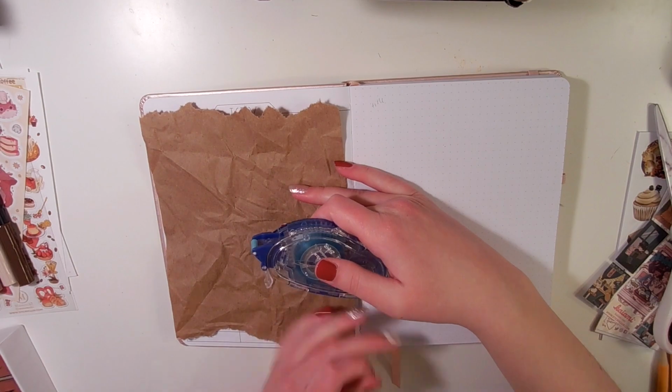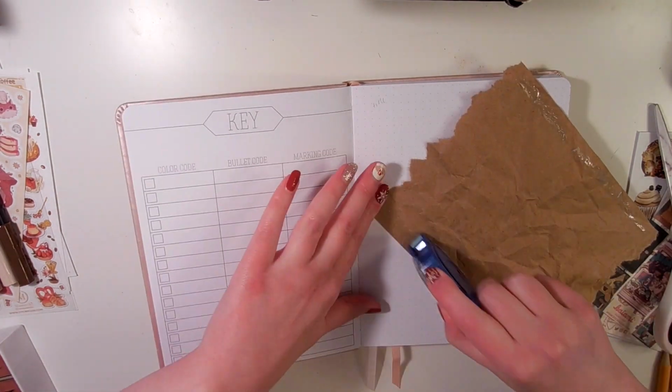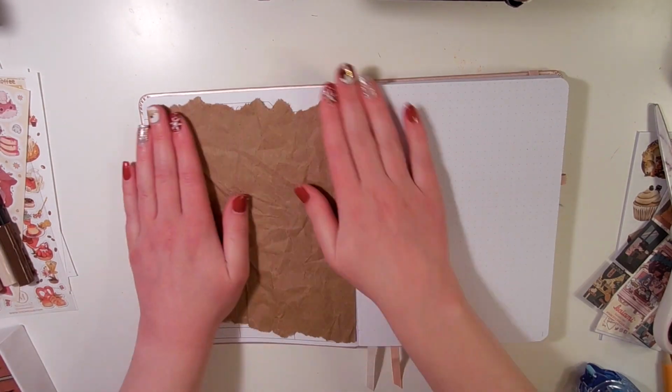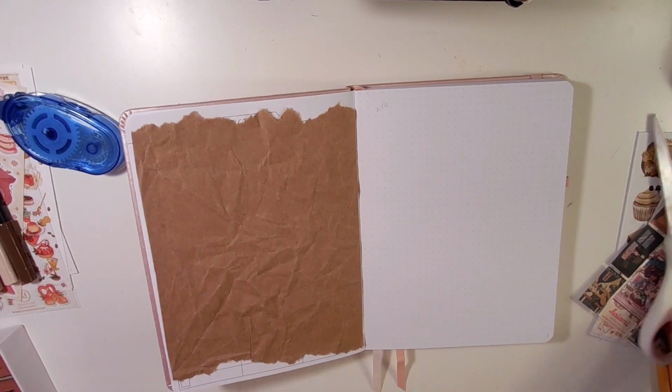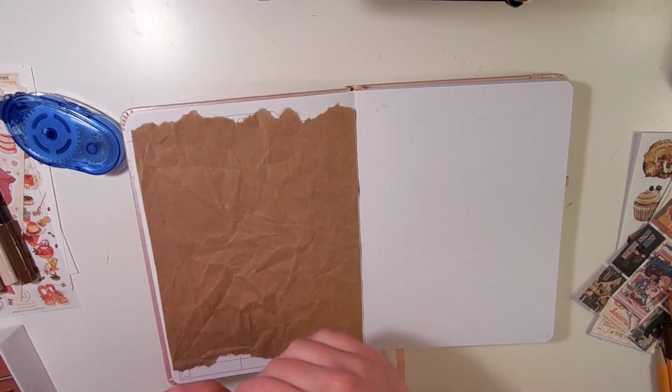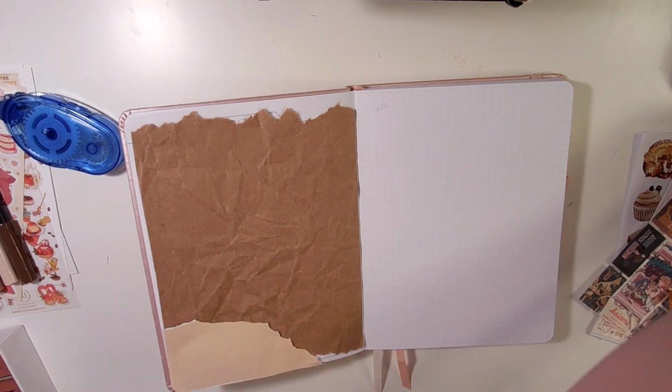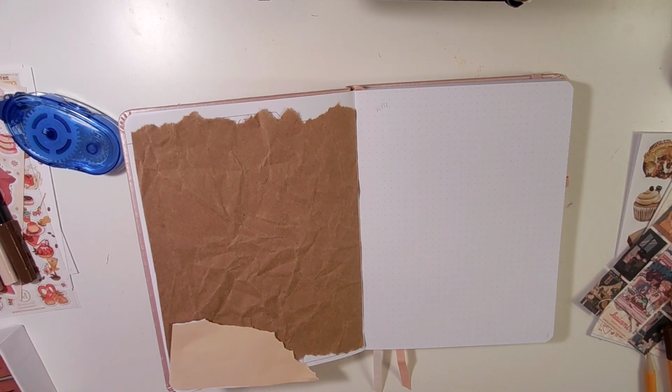Also, make sure you stay tuned until the end of the video because I will do a final flip through of all the spreads, and I also show some of them filled in, as well as my January spreads. I wanted to show what those would look like, so make sure you stay till the end for the final flip through.